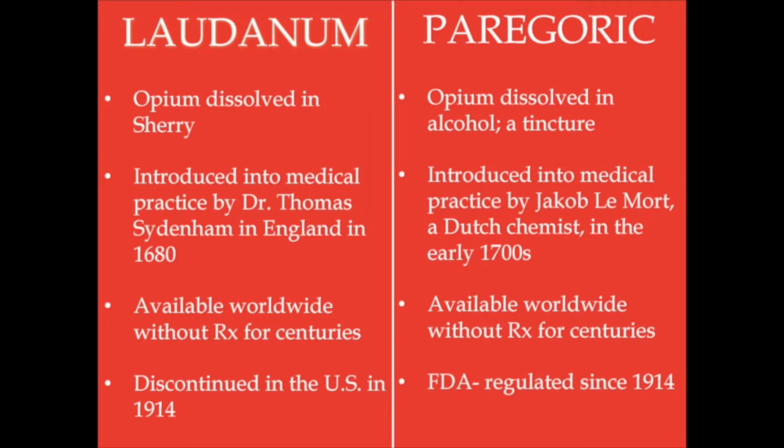Opium, dissolved in sherry, was introduced into medical practice in 1680 in England by Dr. Thomas Sydenham. The mixture was called laudanum, an English word coined from the Latin word laudate, which means praiseworthy. Laudanum was available worldwide for medicinal and recreational purposes for centuries without prescription. Laudanum production was discontinued in the United States by the FDA as a provision of the Harrison Food and Drug Act of 1914. Novels of the Victorian era contain numerous references to laudanum.